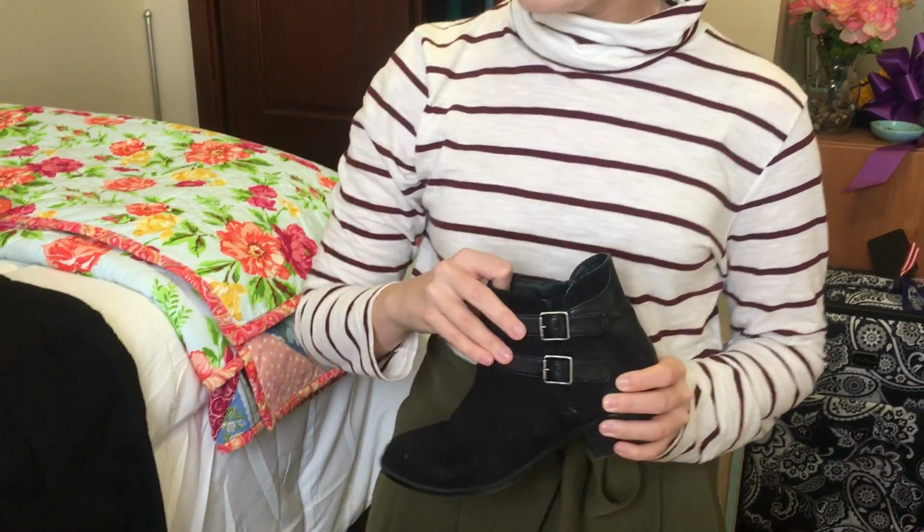So yeah, that's kind of a couple of fall outfits that I think are really going to be big this season and into the winter.